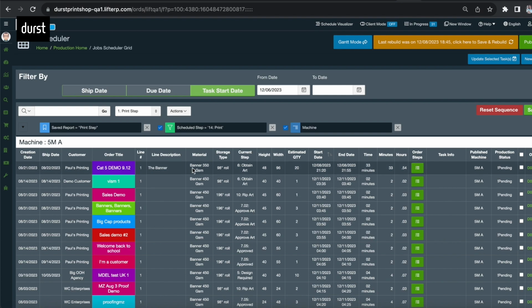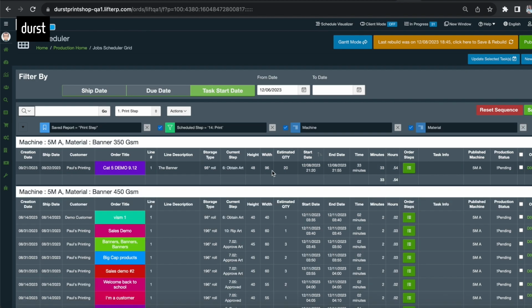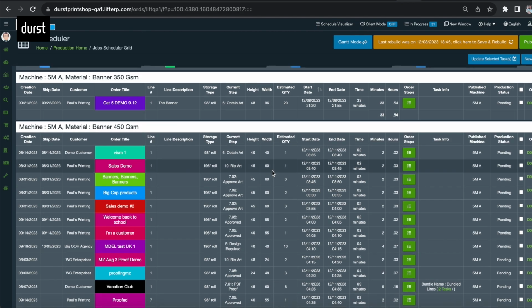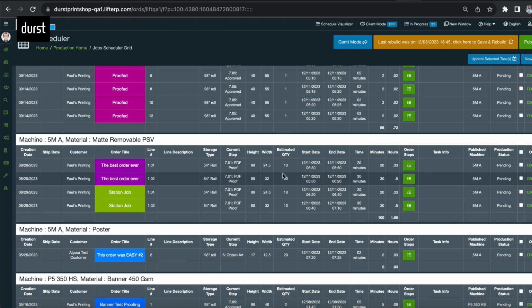So for example, maybe I want to filter this down to a particular material. So now I'm going to create a control break so that I'm not just looking at things on the 5-meter machine, but I want to see things by material and perhaps even roll width. I create a control break, and now I can easily select all of the pieces that I've bundled together on a machine, but also by material or storage type or however I want to group these.